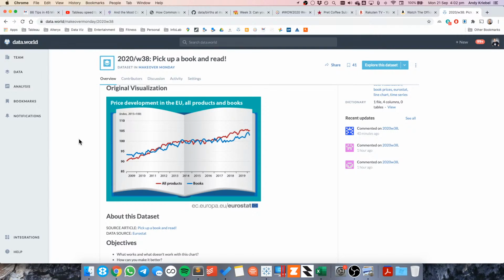So back to the original visualization. It looks like it's based on an index. I can see in the upper left it says index 2015 equals 100. So that means essentially that 2015 is the baseline. So both the books and all products will both be, that's kind of the reference point, for lack of a better term.